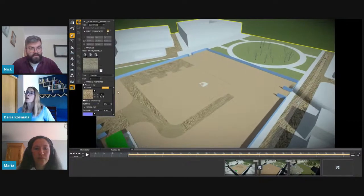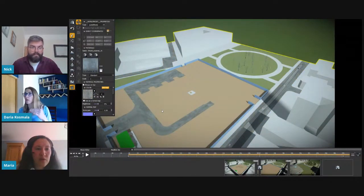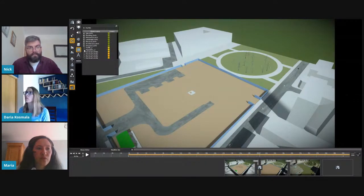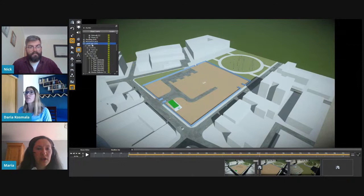Daria, do you have anything that you want to add? I would add one question. Maria, can we select by the 3D objects tree? So for example, that we select the same material and we do the material change at once, because for roads or materials like the grass, single selection is fine, but if we go for all concrete elements, it would be easier for us to find it in here. Yeah, you should be able to select them here.